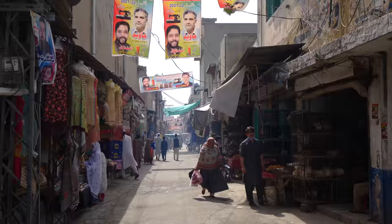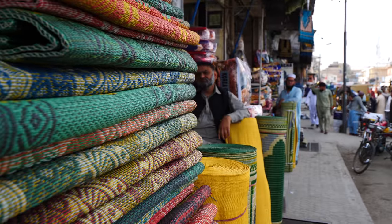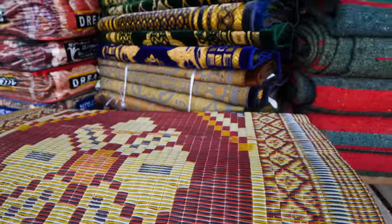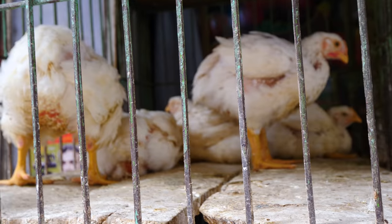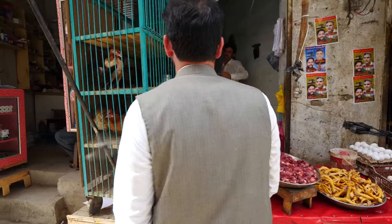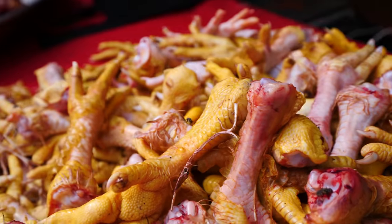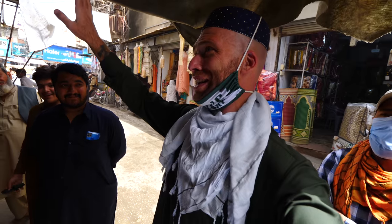The next part of the market is fabrics and bedding. Like 20, 30 vendors in a row, just like this, right? So you come here, you can buy some clothing, and also stuff for your bed. Hello, my friend, how are you? Assalamu alaikum. This part of the market is the livestock. So we got chickens. You come here, you buy a chicken, they'll cut it for you, the butchers. And over here is the legs, the feet, the chest, organs, gizzard, everything.